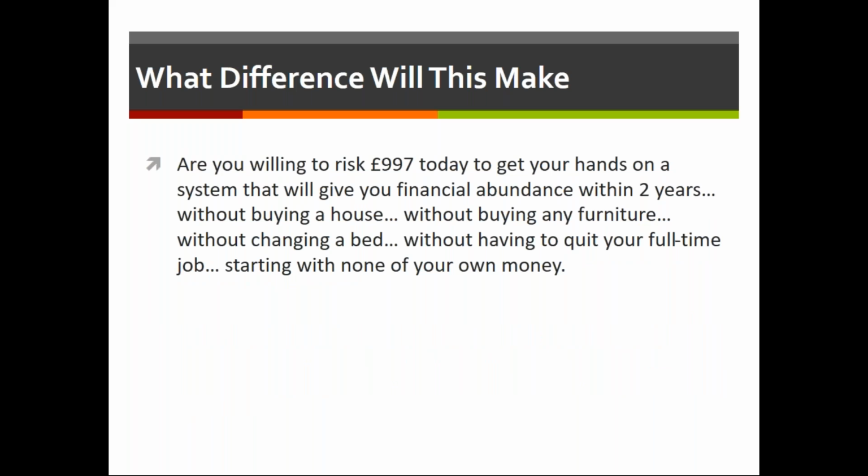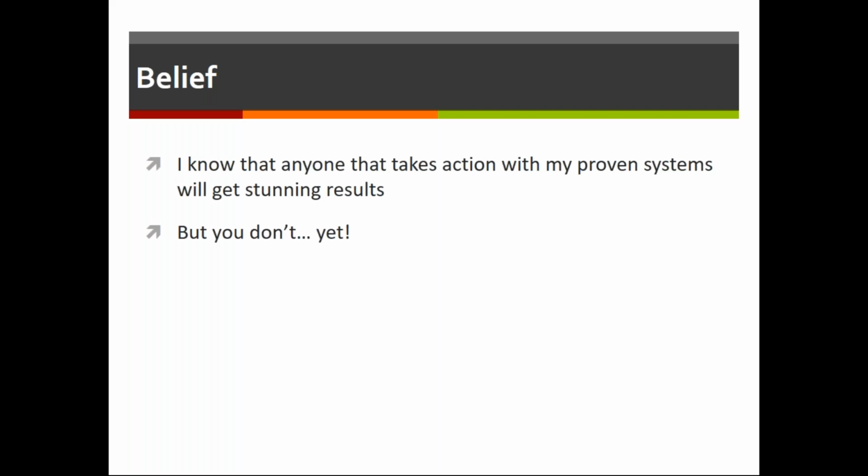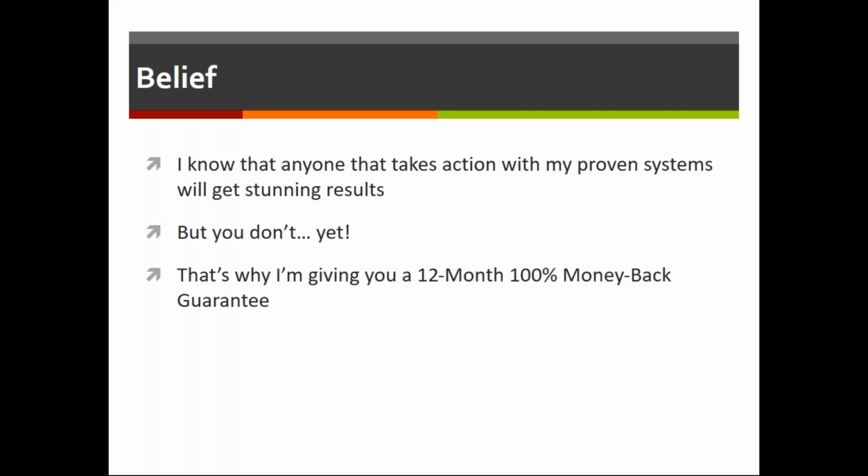Are you willing to risk £997 today to get your hands on a system that will give you financial abundance within 2 years without buying a house, without buying any furniture, without changing a bed, without having to quit your full-time job, and starting with none of your own money? I know that anyone who takes action with my proven system will get stunning results, but you don't yet. That's why I'm giving a 12 months, 100% money-back guarantee.